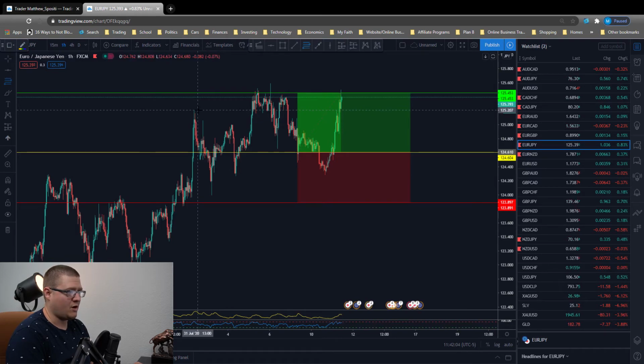And really what I wanted to see was it to break above and close above the 125.20 price level. That would give me the indication that I needed in order to basically wait for the market to retrace into my entry level, my 618 fib retracement level, and then I could get long. And that's exactly what we did.